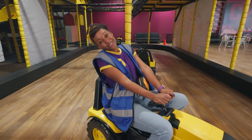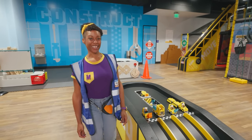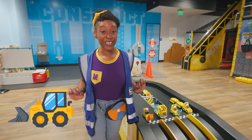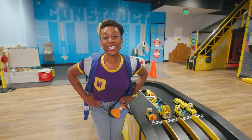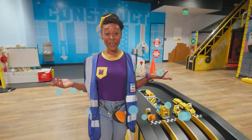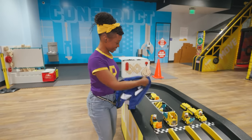Whoa! That was so much fun! Thank you so much for being a construction worker with me today. We rode a big front loader, and we pretended to be cement, mixing around in a cement mixer. Then we used the little excavator to dig up a ball pit. Whoa! We did a lot today. Now it's time to hang up my vest and roll on out of here.